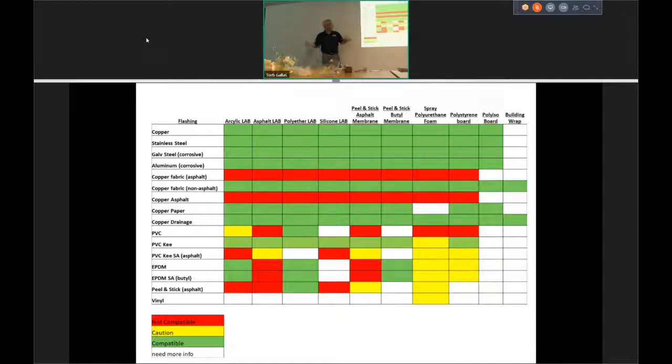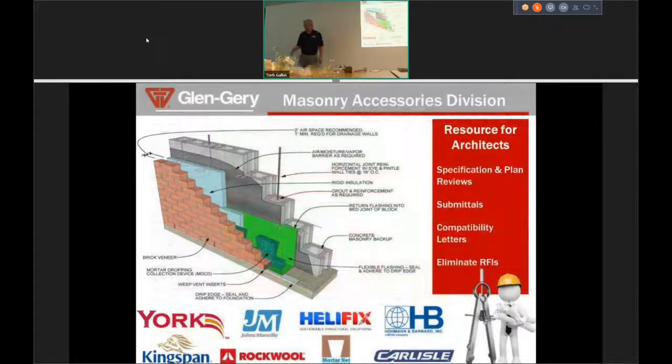Again, it's not 100%, but what you're seeing is asphalt. PVC is bad news anyway. You see asphalt here, and asphalt here, where we have the reds and the yellows. That's why we're moving back toward all that non-asphalt stuff. Okay, Ben, I'll throw this back to you for a second.